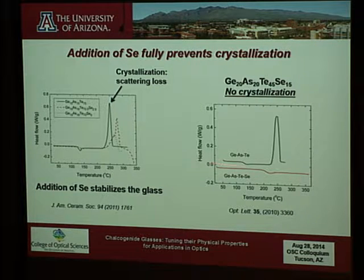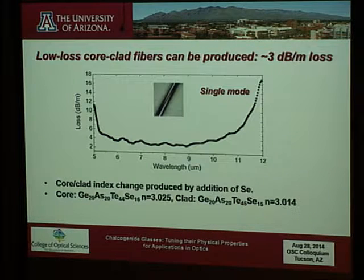So that's the composition that we went with in order to do this process of double drawing, and we obtained losses that were quite reasonable. They are not the losses you obtain with a silicate glass, definitely not. We are talking about a couple dBs per meter, but for a single mode fiber at 15 micron, that's the best that has been reported, essentially. So we get fairly good losses.